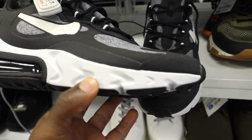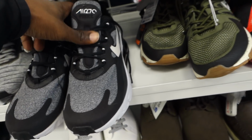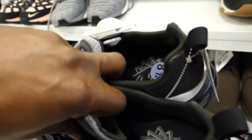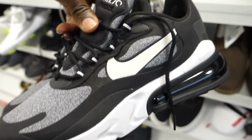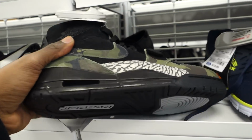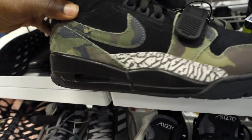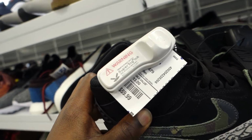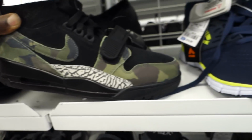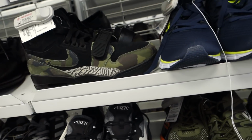Now this one was another pair of Reacts, but this one was in the black and gray colorway, and this one is really dope. If I can find one in my size, I'll definitely pick these up for the personal. Size 8.5, not a bad size at all, but the problem with those is the fact that they're only selling for like 70 to 80 bucks online, so not a lot of profit to be made. And they were in all of the outlets as well, so people are selling them brand new in box for that price. So me selling it without the original box isn't going to do me any good.